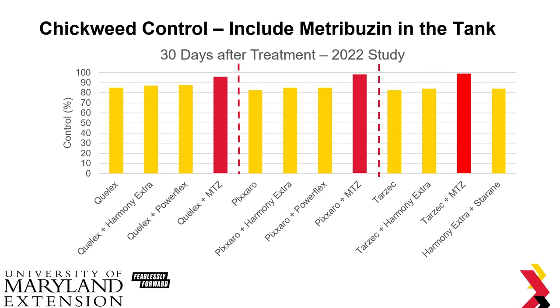And what we saw was our best tank mix treatment for controlling chickweed occurred when we mixed one of these halauxifen products, the group fours, with metribuzin. Here's Quelex with metribuzin, Pixxaro with metribuzin, and Tarzec with metribuzin. Not only did we get better control with those products, we got faster chickweed control when we added that metribuzin to the tank mix.